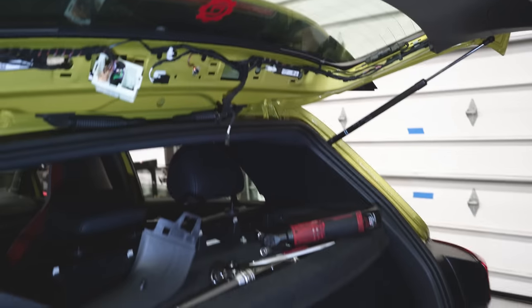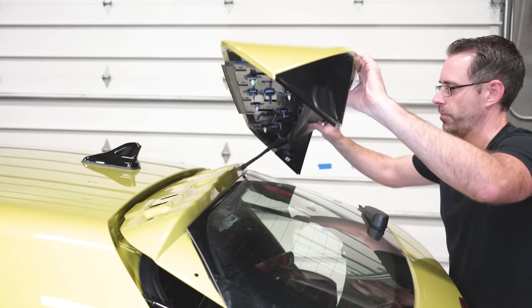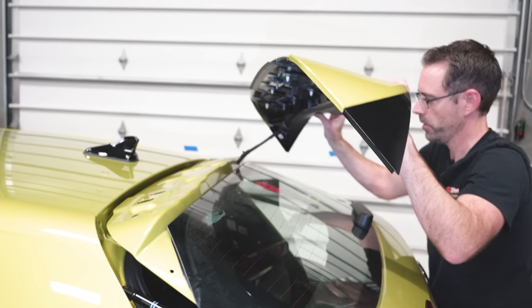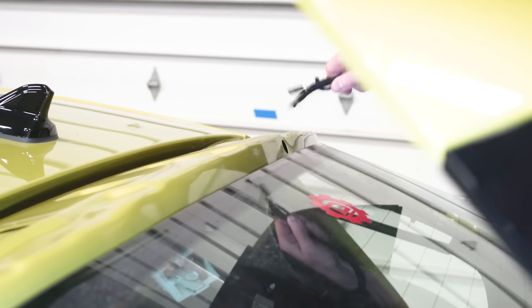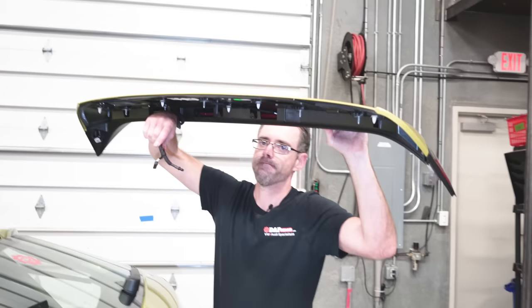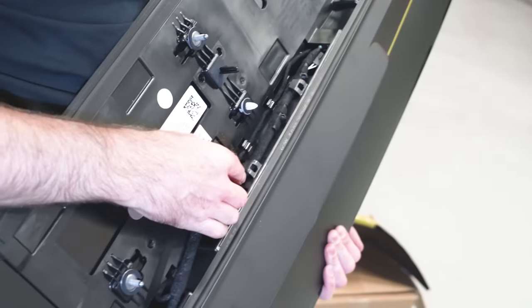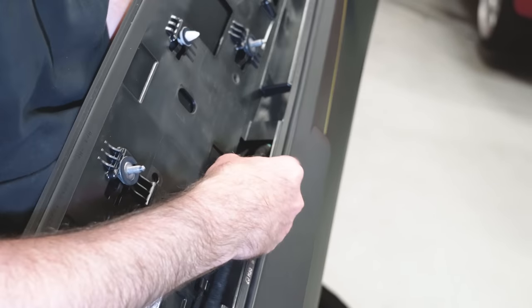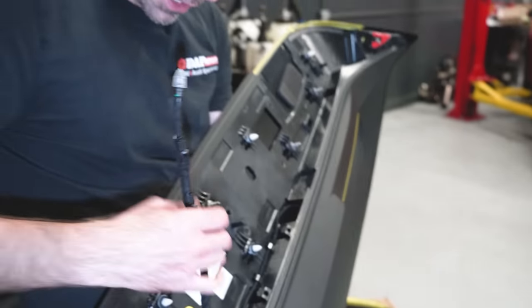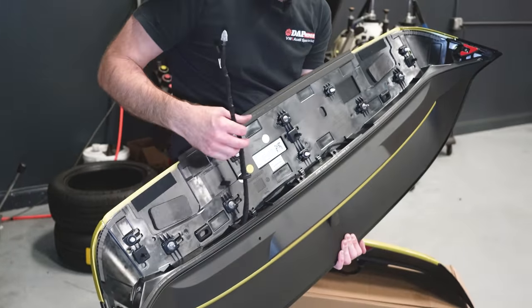Now we should be able to just remove our spoiler, just like this. Well, there we go. So on your new spoiler, it comes already mounted with this thing just tucked in. Sometimes you gotta tuck it back. And so what we do is just unclip it and then we can just feed that through.